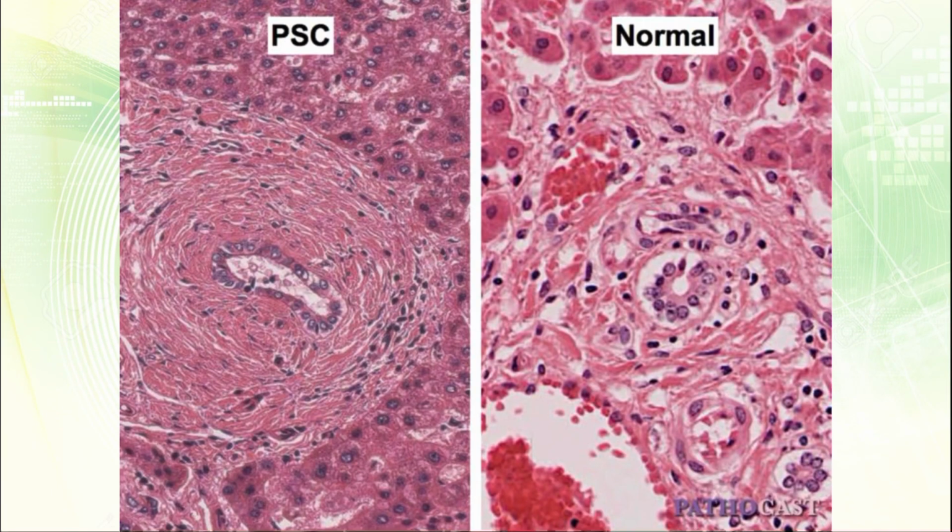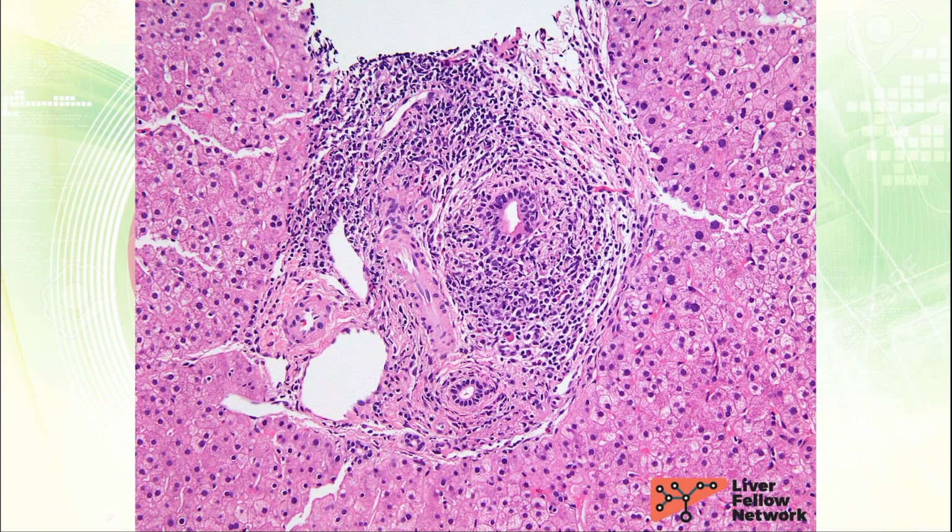Here's primary sclerosing cholangitis. You can see the onion skinning here. Okay, and this is not very cellular. You can see some cells here, but it's not very cellular. This is a normal bile duct. So you can see that there's lots of deposition around the bile duct.